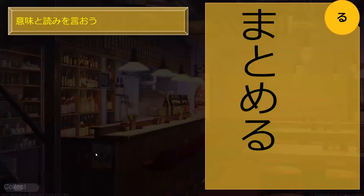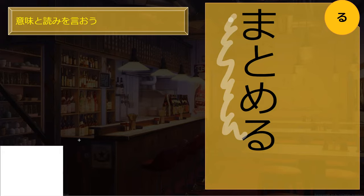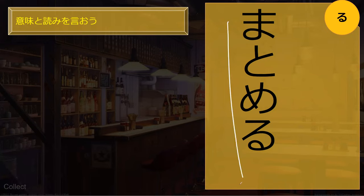I felt like you knew all that kanji, so I just skipped that. Can you read this word for me? Matomeru. So matomeru means to collect. It can also be used if you want to put your hair up in a ponytail. This is the same verb for that, to collect all your hair. But in this context, it's just to collect in general, I believe. Matomeru. This is a ru verb.